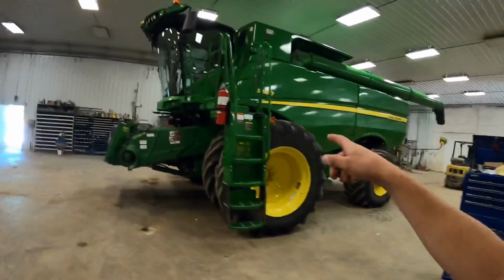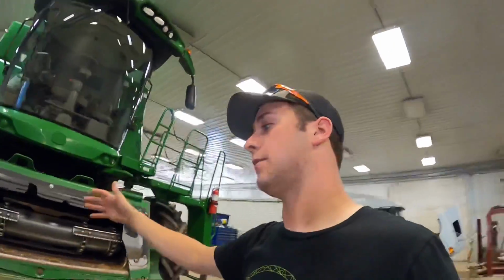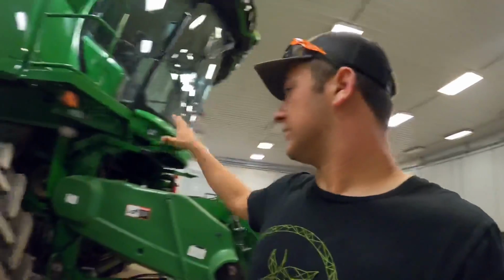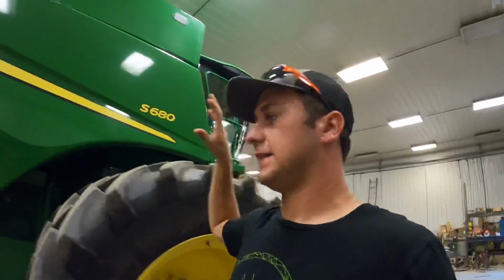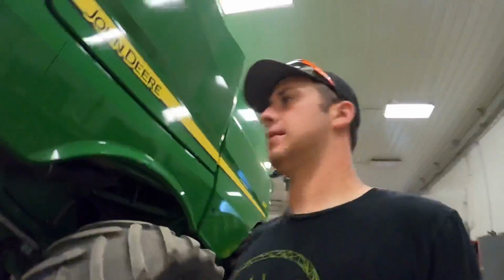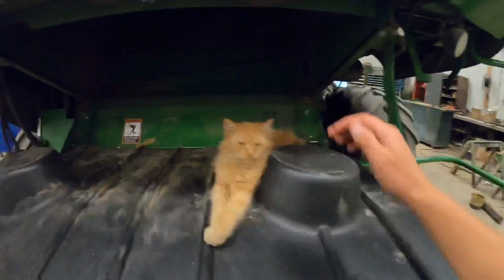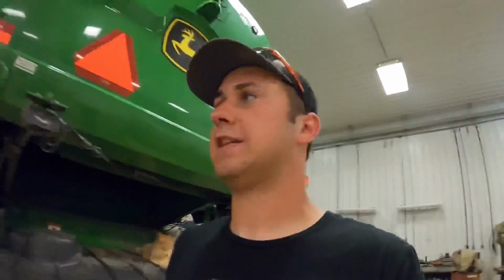This combine, we had some issues with it during wheat harvest, which is why we do wheat, because that way we can work everything out before fall harvest. But they are changing some things on it, getting it all ready to go, changing some settings and some other things, and just making sure that everything is ready to go on them. And then you got Simba. But yeah, that's kind of what's going on in the shop.